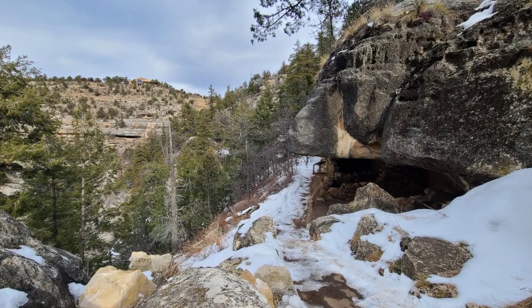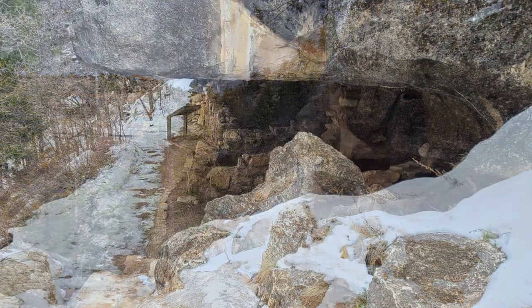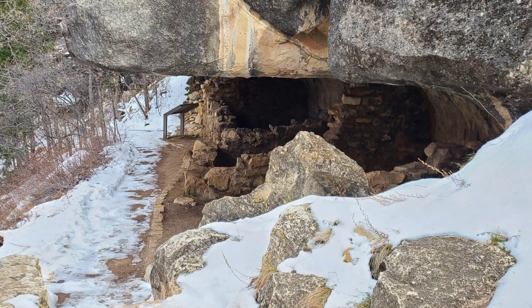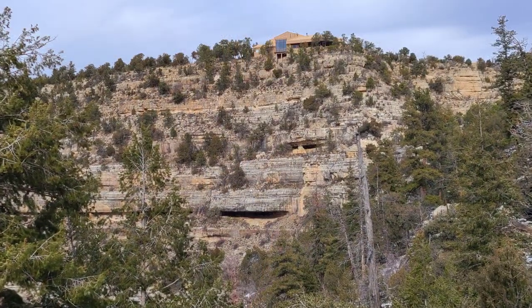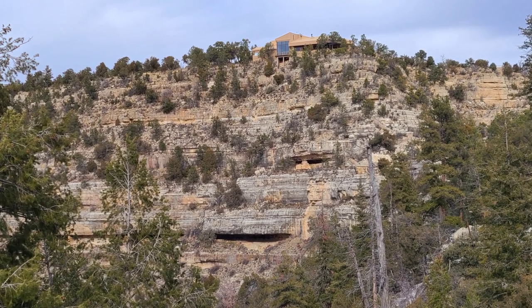The back loop of the trail where it is shaded did get icy as mentioned earlier, so even if the trail is opened, be prepared for such conditions. A look up at the visitor center where we're headed, and it's time to climb the stairs back.